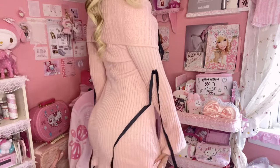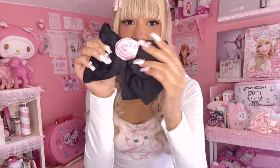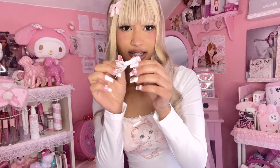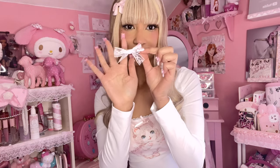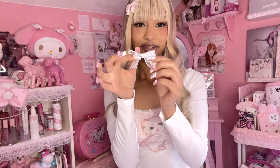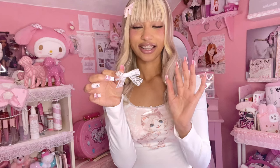They did not leave out the accessories. They sent this super cute black bow with an adorable rose in the middle. And then they sent me like 4 of these little lace bow clips that I have been wearing so much. I'm not gonna lie, I can't even find the other 3 because I've been hooking them to my pants real quick. And of course to my hair. These are just such a good thing to have.